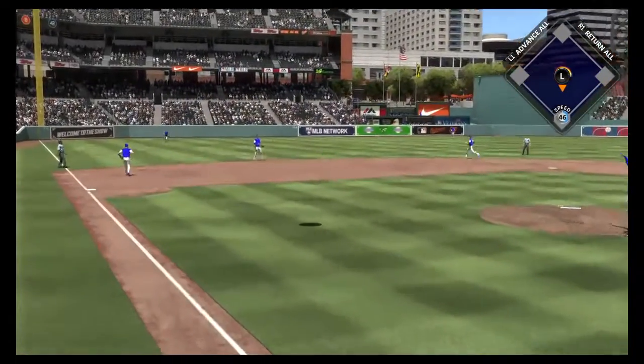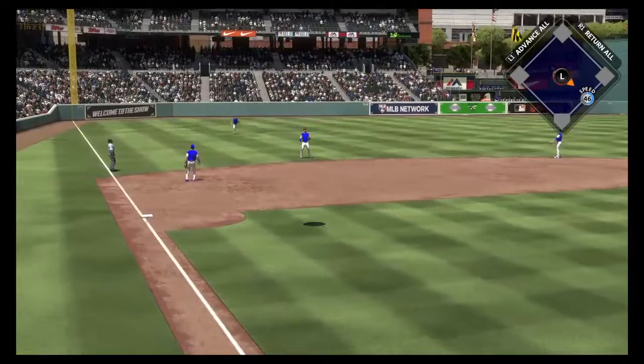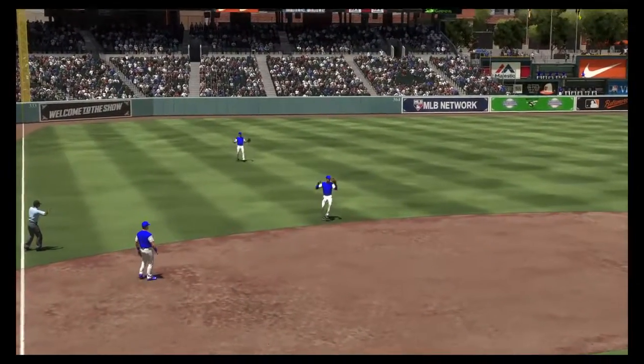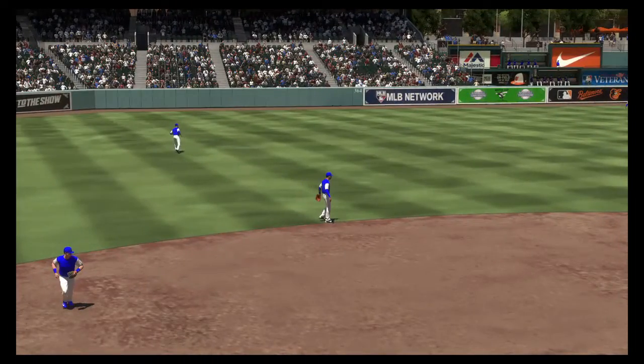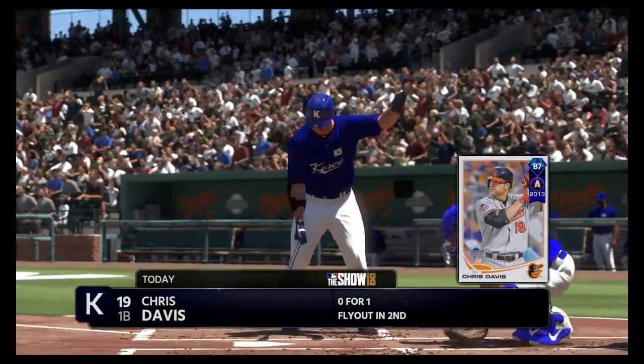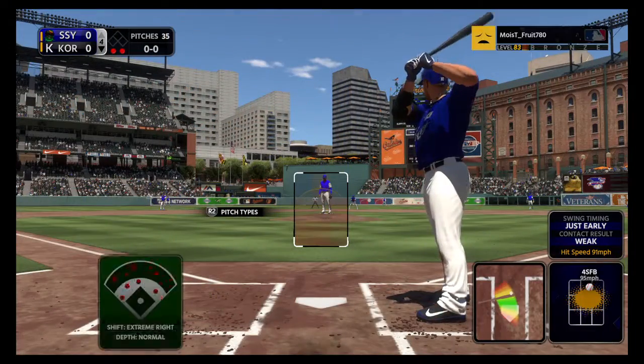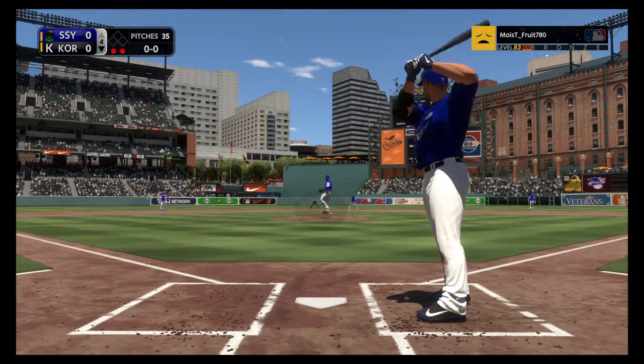Pulled high in the air out to left field. Machado has a play. He hauls it in without any trouble, and there are 2 away. So coming to the plate, Chris Davis. Flied out in his first at-bat, so make him 0 for 1 so far.